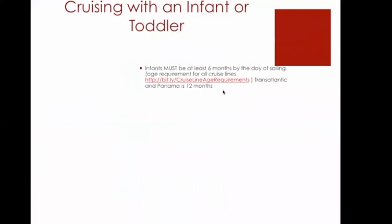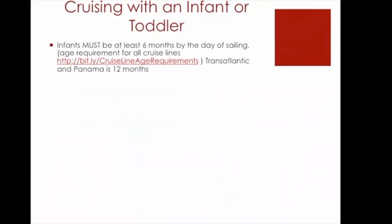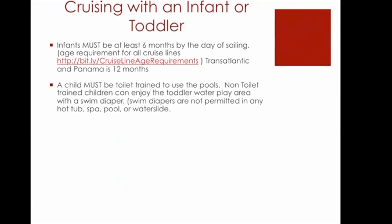Will you be cruising with an infant or toddler? Well, you need to know your child needs to be at least 6 months by the day of the first sailing, or 12 months if it's a transatlantic sailing. And it is very important your child has to be 6 months by that first day of sailing. They can't turn 6 months of age during your trip. They are very hard and steadfast on this rule. Your child does have to be 6 months before. If not, don't even think about trying to play with this. They will deny your child boarding, and most likely one adult as well, and you will not get a refund.